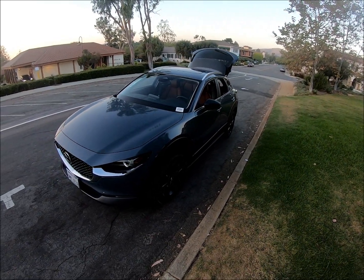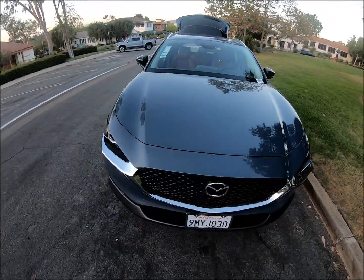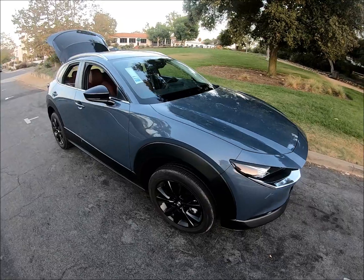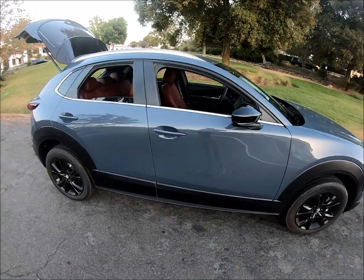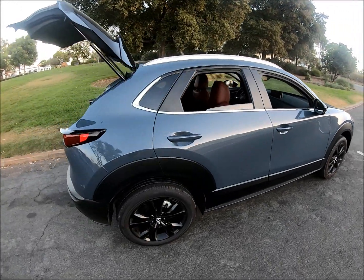So you can get a pretty good shot of it here in the light. We'll do just a quick walk around with it. I believe this color is a special color that is only particular to the carbon model. I don't believe they offer this color or this leather trim package with the lower models. So this is a pretty unique package that we're able to test here.